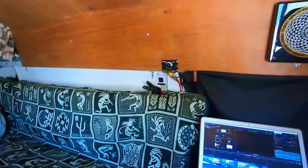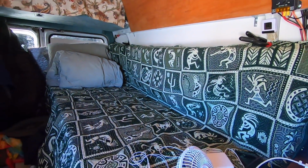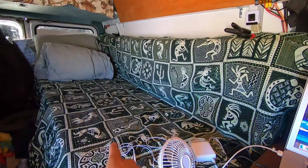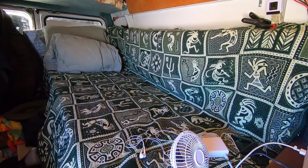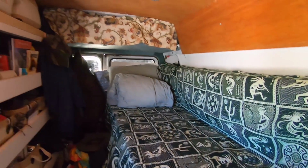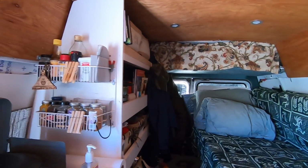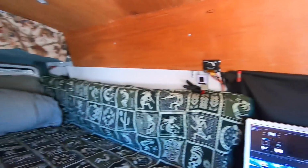Here's a little glimpse at the blanket I picked up in Mexico. It's real nice quality and the color and pattern I really like. I just had a gray sheet on my bed couch here, so I think it really added a lot to the van. Not sure if this curtain up here is going to last. I might switch that up to kind of match the green theme. I am a big fan of the color green.